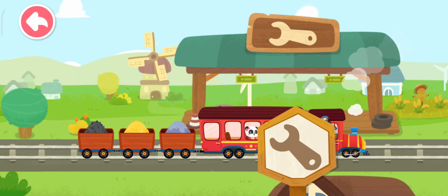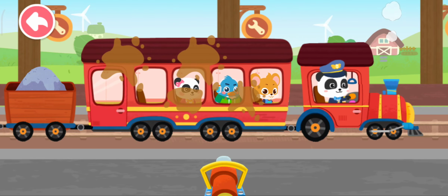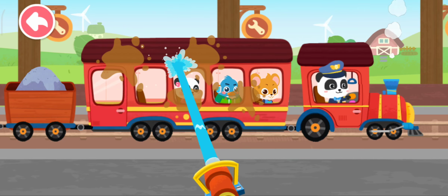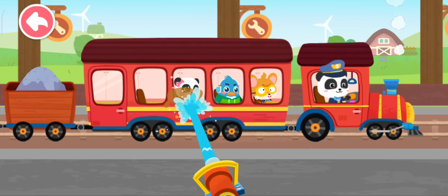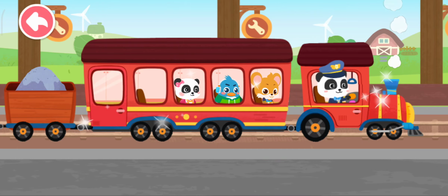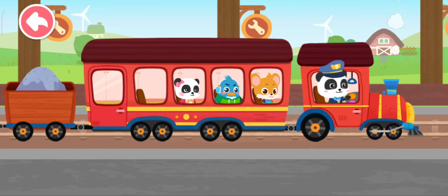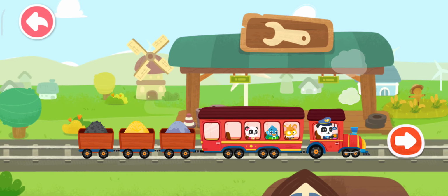We've arrived at the inspection station. Let's check the train. The train is dirty. Let's give it a good clean. Good job. Let's continue on our way. The train has been maintained. Let's continue on our journey.